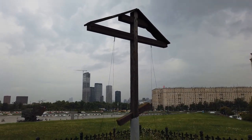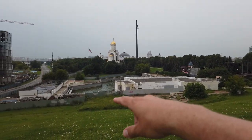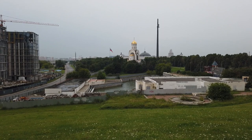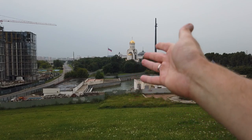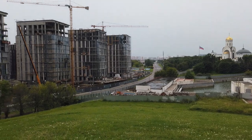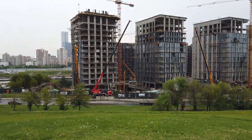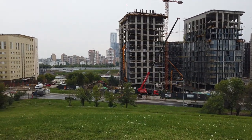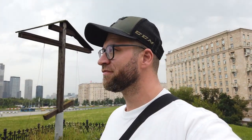Wow, we are, by the way, high up. There's like some kind of, I don't know, something, it's not a river, it's not a canal, I don't know what it is. Водохранилище. Check it out, new buildings built. Awesome, right? Gonna continue.